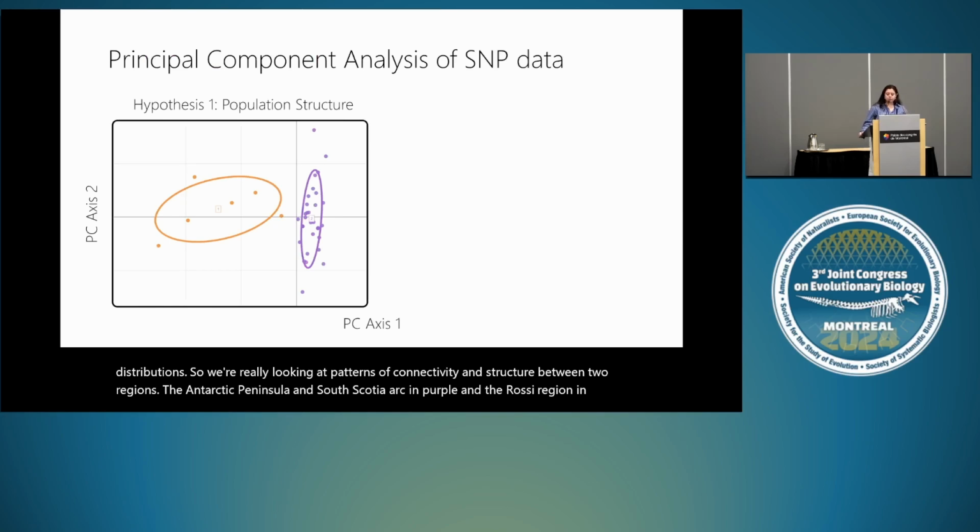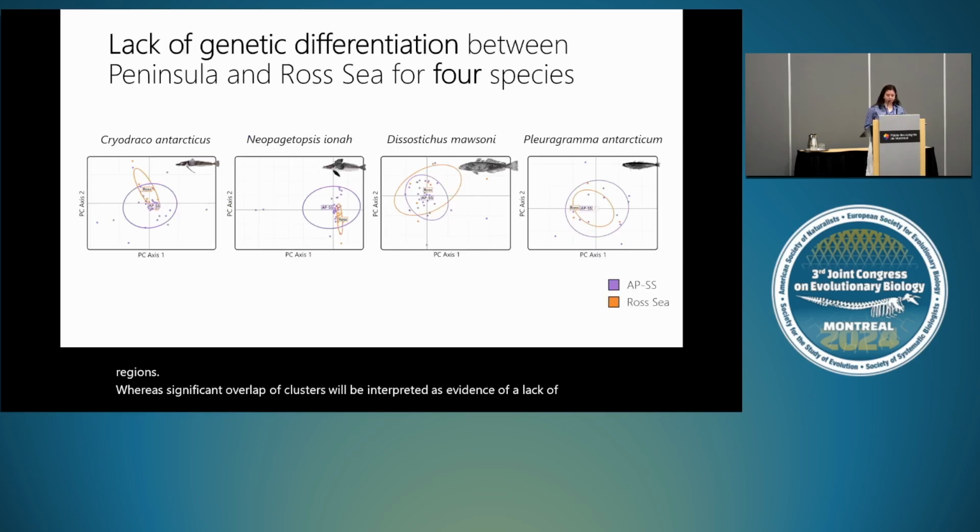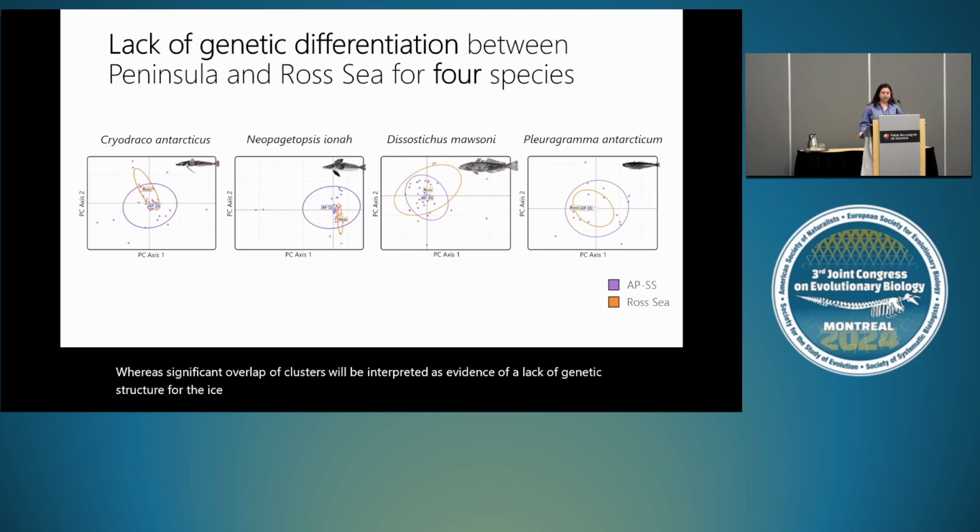To address our first objective, I employed a principal components analysis of the genome-wide SNP data. I hypothesized that if populations from the Peninsula and Ross Sea region are genetically distinct, we should see non-overlapping clusters of individuals corresponding to those regions, whereas significant overlap of clusters will be interpreted as evidence of a lack of genetic structure. For the icefish species and the 2 pelagic species, the Antarctic toothfish and the Antarctic silverfish, we do see near complete overlap between the 2 regions in the genotype space, reflecting a lack of genetic differentiation between them.